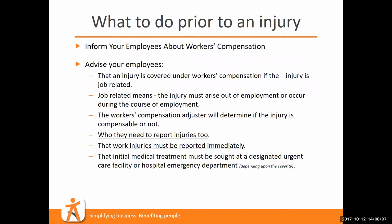But part of the process is that the workers' compensation adjuster needs to determine if the injury is compensable or not. And so telling your employees that might help open their eyes, because sometimes their claims will not be approved. It's rare. If somebody's hurt on the job, it's usually covered, but it's a good thing if people know it's not just a given. The employee also needs to know who to report the injuries to. And hopefully they do it promptly, as soon as it happens or as soon as possible.